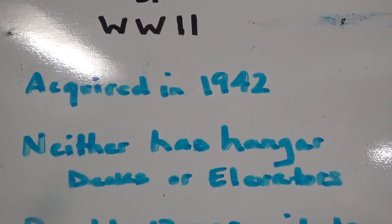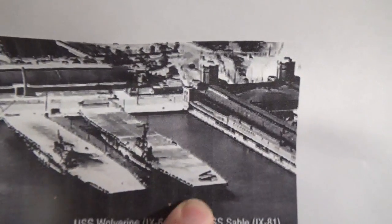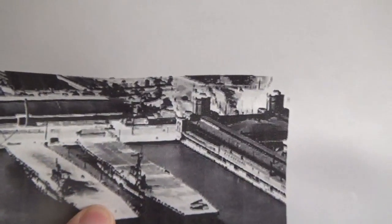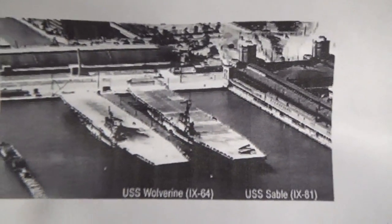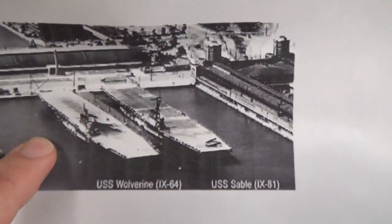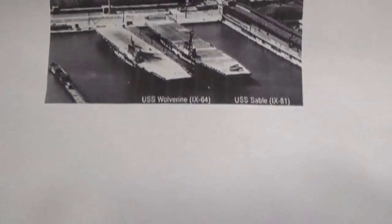Right, neither of them had hangar decks or elevators. So all of the planes that they used for training and qualifying naval aviators had to be kept on the main deck. Of course, throughout training you have planes that crash, you have planes that need repair, and one of the downsides was that they just had to be stored here, which meant that they came back to home port quite frequently to have those planes removed and to have new planes added.